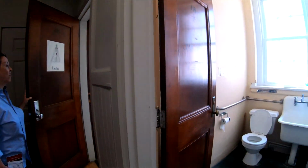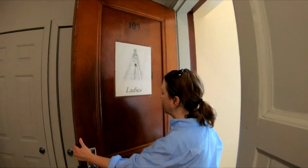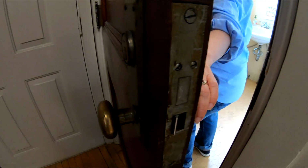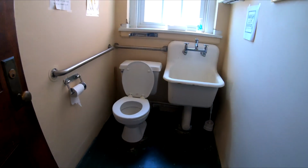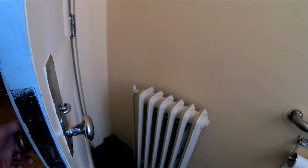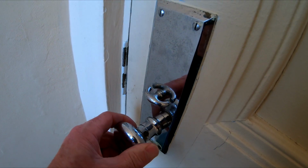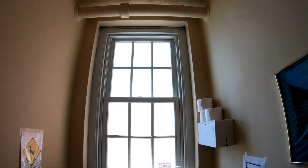Oh, this is awesome. Just look at the doors. All tiny. Like real. There's a radiator in here. Look at that. Wow. This is so cool. Look at that window.